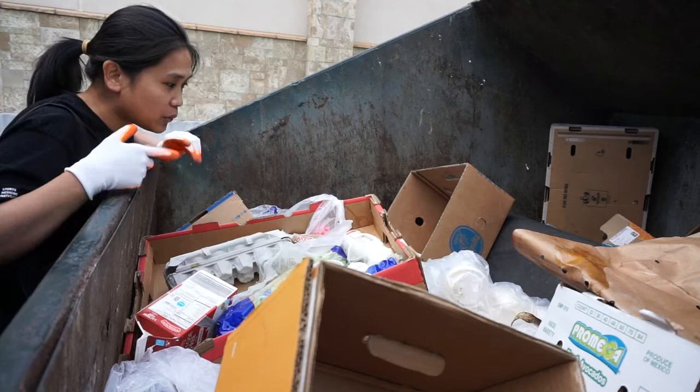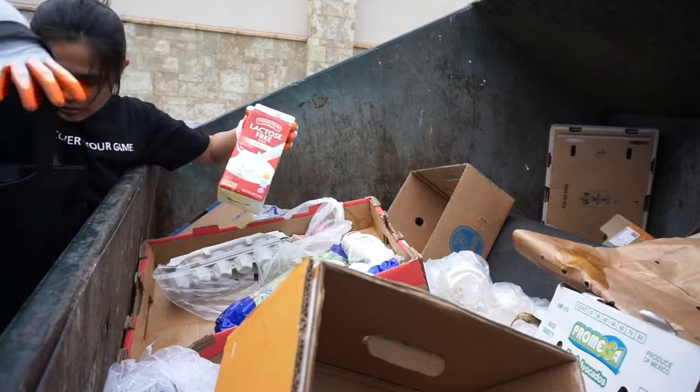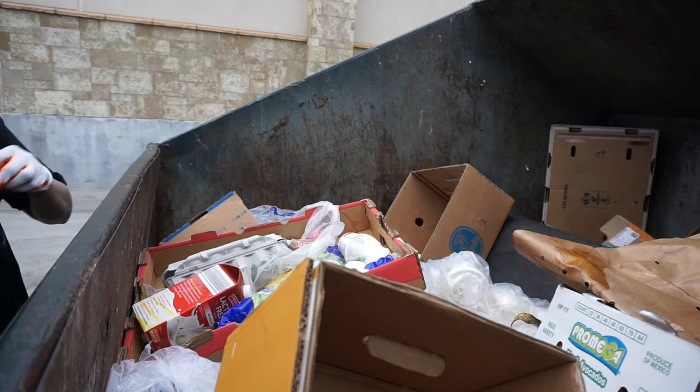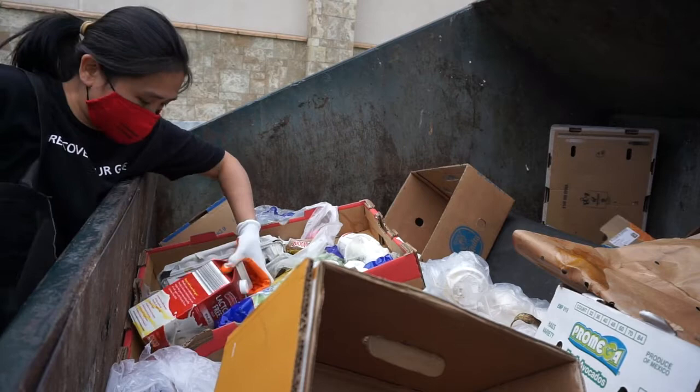So they have lactose free milk. Not open. I have a bag here. Milk, guys.